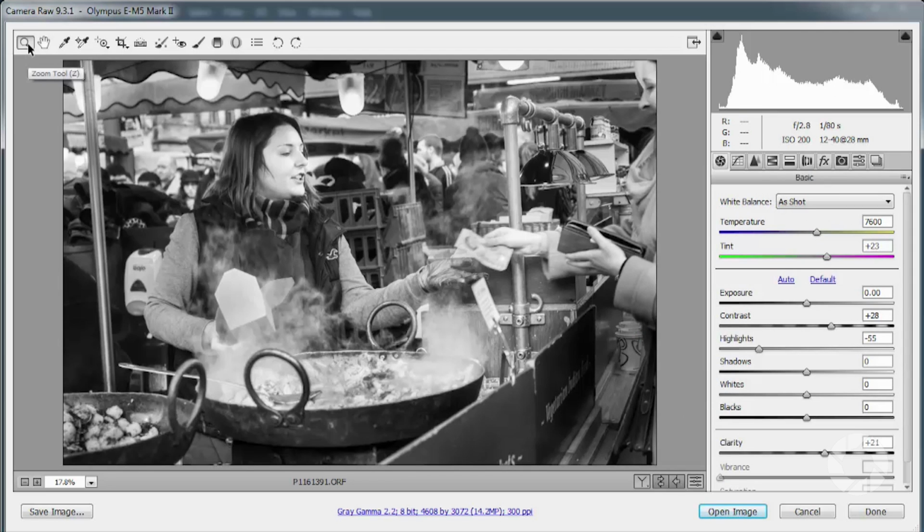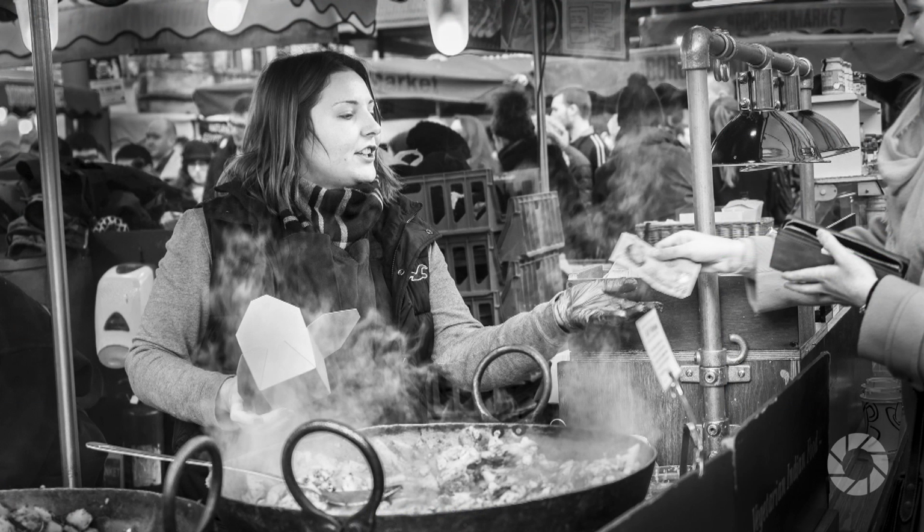Okay, let's go back by clicking the zoom tool and you can see the end result. And there you go. There it is. My black and white picture of Borough Market is completed.